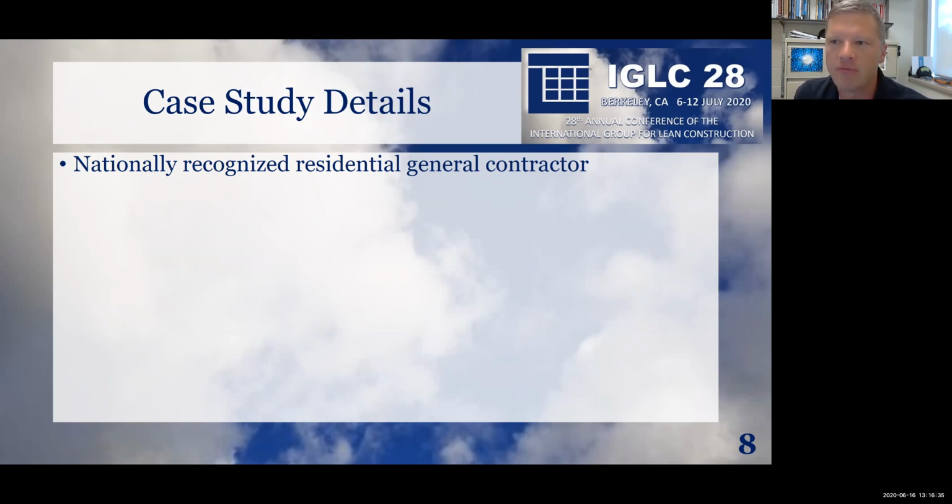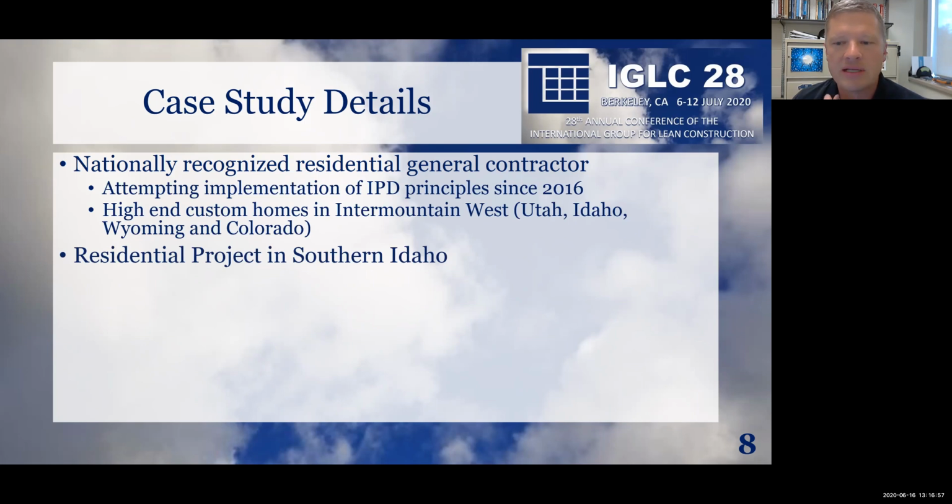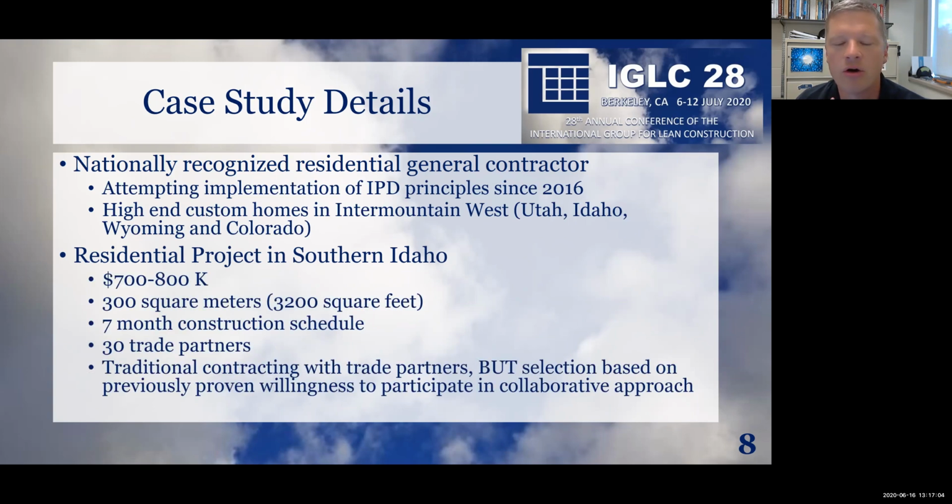The case study itself was a nationally recognized residential general contractor. They do quite a bit of work, focused mostly in the Intermountain West in the United States, and they've been attempting to implement various IPD principles since 2016, to varying degrees of success according to the interviews. The residential project the student went to observe is in southern Idaho. It's a decent sized home, about $800,000, 300 square meters, with a 7-month construction schedule.